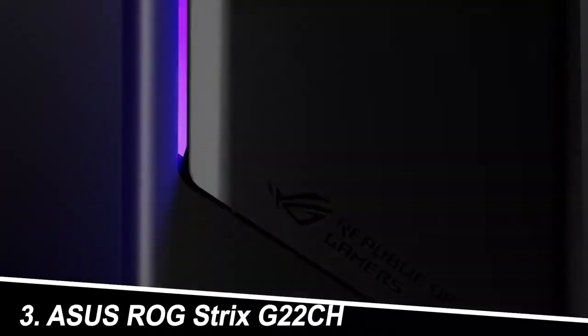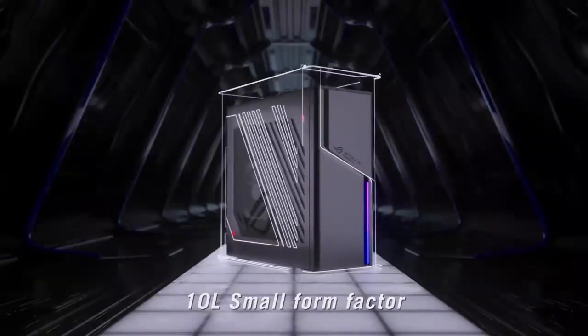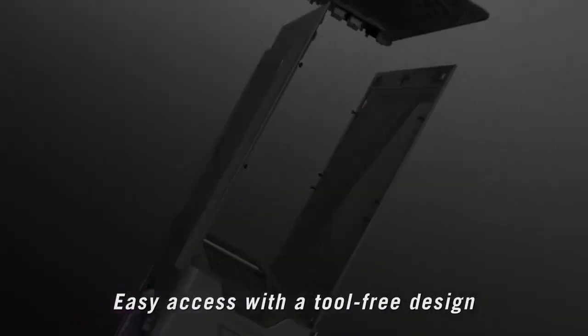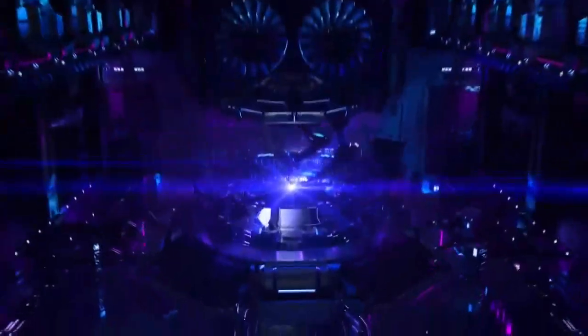Number 3. The Compact King, Asus ROG Strix G22CH. Space-constrained gamers rejoice. The Asus ROG Strix G22CH packs a punch despite its mini ITX form factor. Its Intel Core i7-14700 and RTX 4060 combination tackles most games at high settings with ease, while its efficient cooling system keeps things quiet under pressure.